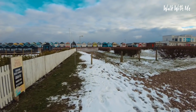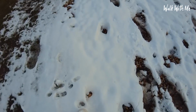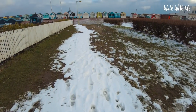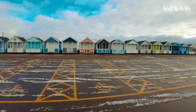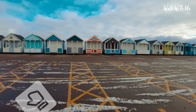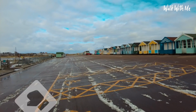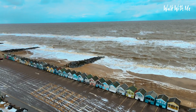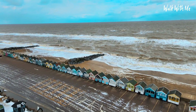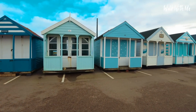Oh, I love that sound of snow underfoot. It's melting, as you can see. So as I said, literally this car park is where they store a lot of the beach huts in the summer, as they would normally be literally on the other side of the promenade. And as we have a quick look, they're so pretty though, aren't they? Even in the winter.